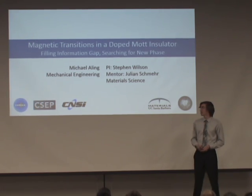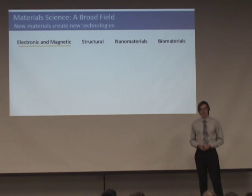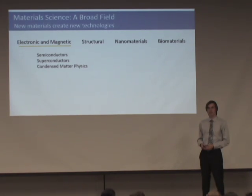So materials science is a very broad field. It has a lot of subdisciplines that are very prominent and have been in headlines in recent years that I'm sure you've seen, because there's been a lot of growth in these fields. I specifically work in the electronic and magnetic materials subdiscipline, which includes everything from semiconductors, which have revolutionized the electronics industry in the past, to superconductors and more advanced items, which promise to do the same in the future.